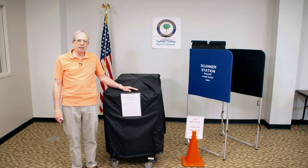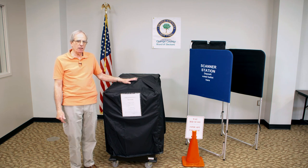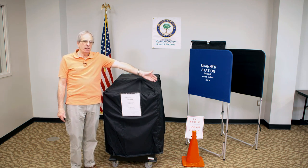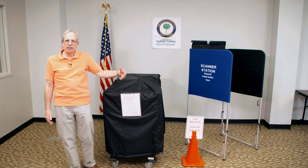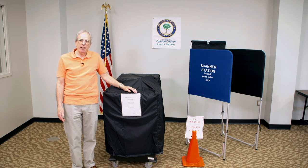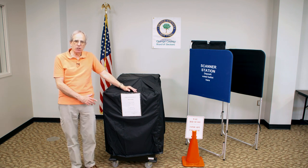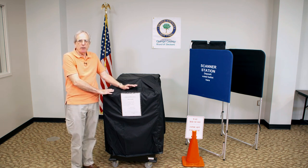It's now 5:15 on election day. We've walked into the polling place and found our partner. After that, we need to find the location of the machine, the blue privacy screen, and the cone with the wait to vote here sign. Once we've done that, we go to the gray cart and remove the floor plan, bring it back, make sure that the machine is located in the appropriate spot, then lock the wheels.